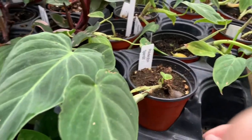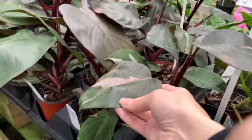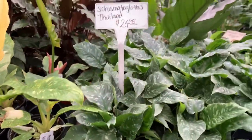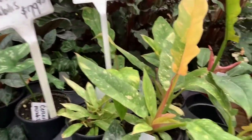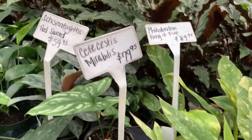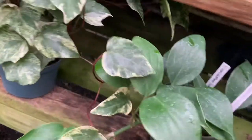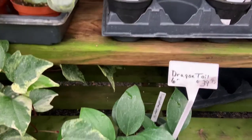Look, baby. Philodendron Splendid. And they have some pink princesses. Nice. I knew I wanted to get a plant today, but I did not realize that I was gonna be overwhelmed with all these choices. Oh my God, Philodendron Ring of Fire. Dragon's Tail. I really do love this plant. Here's a smaller version of the one that was up there. I feel like I might have to get this one. I feel like I might need it.